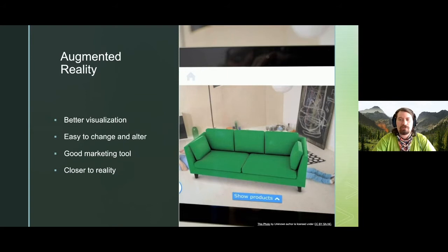But it still doesn't compare to how easy it is to compare and change, and saved and completed. And you can copy it and you can mold a new one using the existing one. Like I said, it's a good marketing tool, especially for real estate and products that you want to style, in real estate and in normal products as well. And it's closer to reality. It's easy enough to visualize something better in the space that you're augmenting it into.